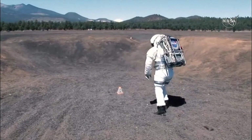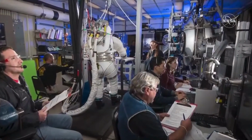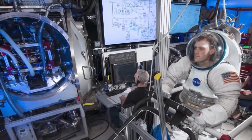The PLSS labs are awesome, super fun places, and we physically assemble the parts to build the life support system, and then we test it. It's our opportunity to find things and fix things before we get it on orbit. We love what we do. We really want to see this system fly and be useful and help a person explore the moon in a more capable manner than they were able to do during Apollo. So it's a great job.